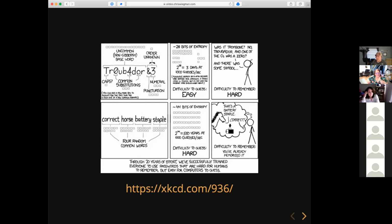The catch here is entropy. The longer the password and the more things that it has to guess, the longer it's going to take to guess it. Here it says 44 bits of entropy. It's going to take 550 years to guess at 1,000 guesses per second.